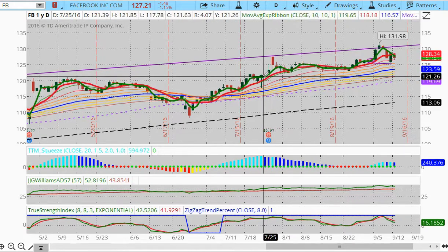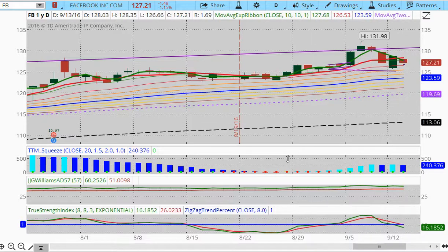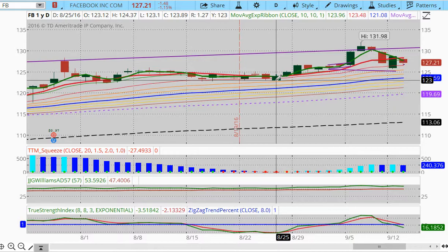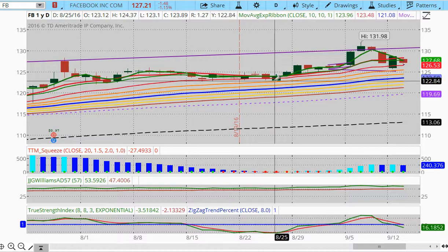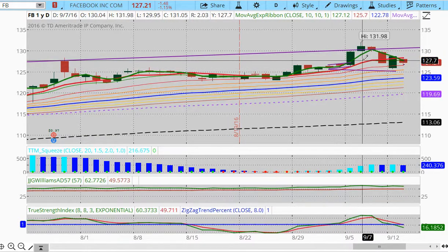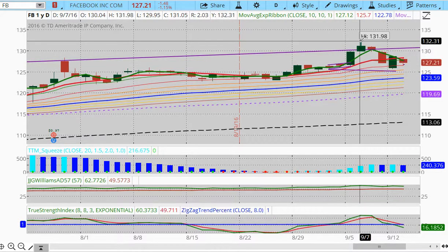It did for a short period of time, and then it once again bounced off these moving averages. It could not pierce further down maybe than a 20 or 30 period moving average. It found support and has moved up sharply ever since then until the recent top, and that was on September the 7th. Since then, we've been in a pullback.